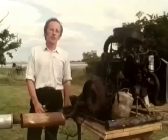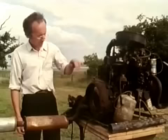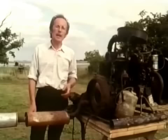The engine's improved enormously since 1900. It starts at a flick of a switch. It's incredibly powerful. And it's really very reliable. But it's still far from perfect. Despite its power, it's really very wasteful.